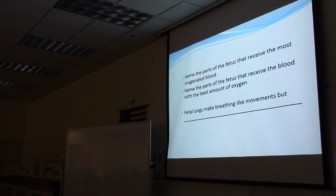Good question. Is there an answer for the parts of the fetus that get the least amount of oxygenated blood? Oh, okay. So the most oxygenated blood goes to the head. I told you that already. And then the least amount would be the legs and the lower part of the body.